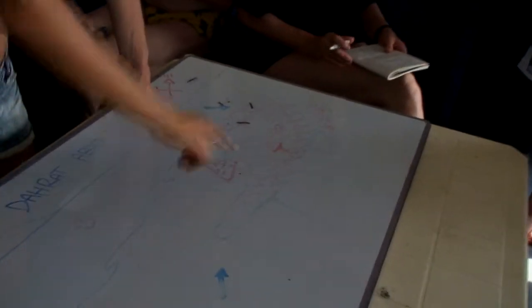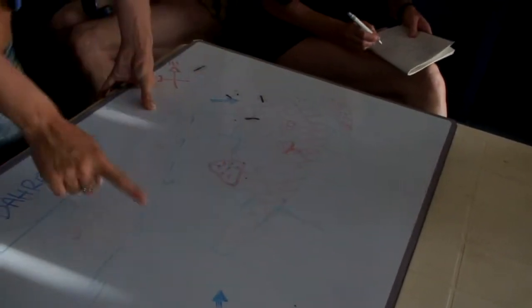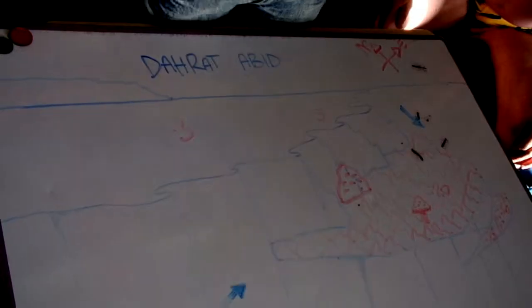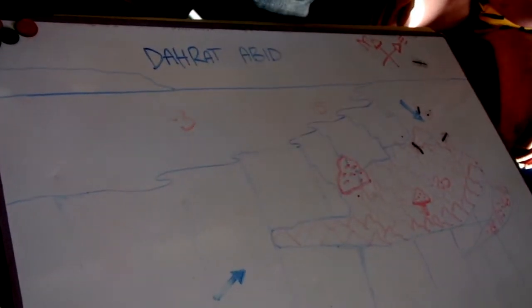We have a small plateau, okay? It's very small and its first level is at 20 meters. It's beautiful because it's full of heads of corals. A couple of them in particular are very big and look like umbrellas.